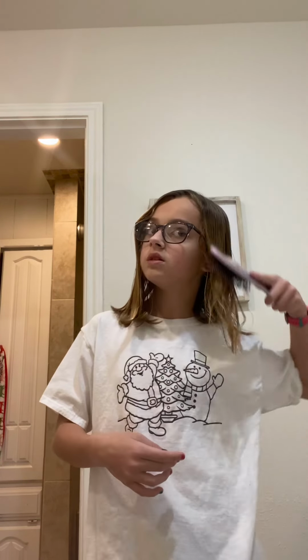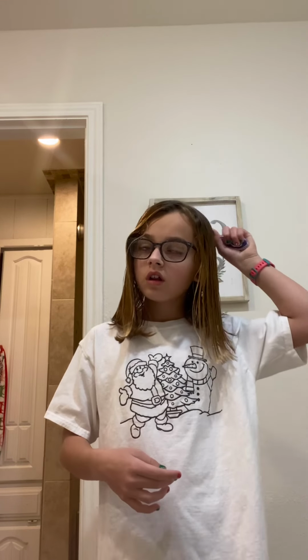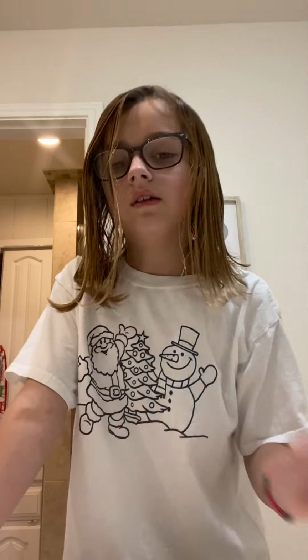My hair needs to stay straight. You see how it's getting all... See how much better it looks when it's brushed out? So much better. Okay, so that's it for now, and then I'll come back to y'all when something interesting happens.